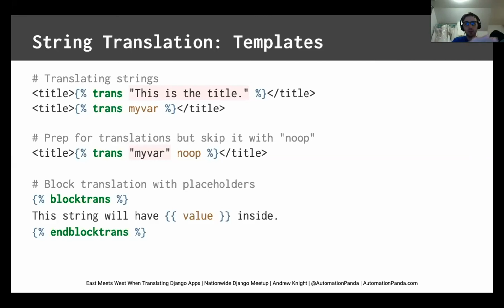So we can just wrap anything in the trans tag. We can also put in a little noop if we want to put the trans tag in, but don't want the translations to happen yet. That's kind of like a work in progress sort of scenario. And if we have a lot of text we need to translate, then you can use a blocktrans tag. And you can even do interpolation, as I've shown here, which is pretty cool.